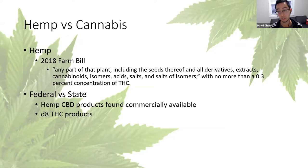Some people say Delta 8 is less potent than Delta 9 in terms of how it affects the body. I can't speak to that. But that's why you will see some CBD products at your Whole Foods and other CBD products at a dispensary. The distinction is that CBD products in a dispensary have come from specific cannabis strains that produce CBD more than THC, but they still have enough THC to be considered cannabis, the distinction being 0.3% total THC.